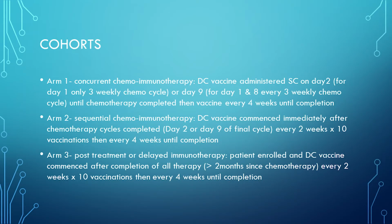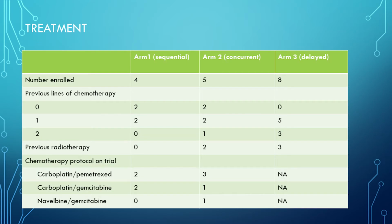So I won't bore you with all the details there, but there were 3 groups of patients. The first one, we gave the vaccine during chemo. The second, they had chemo, then as soon as they finished, we gave them the vaccine. And the third group, they'd had chemotherapy some time before, and we started the vaccine at a later stage. So we had 17 patients on the trial. To make the vaccine at that stage, it cost somewhere around about $10,000 to manufacture the vaccine. So even that relatively small number of patients created quite a bill.